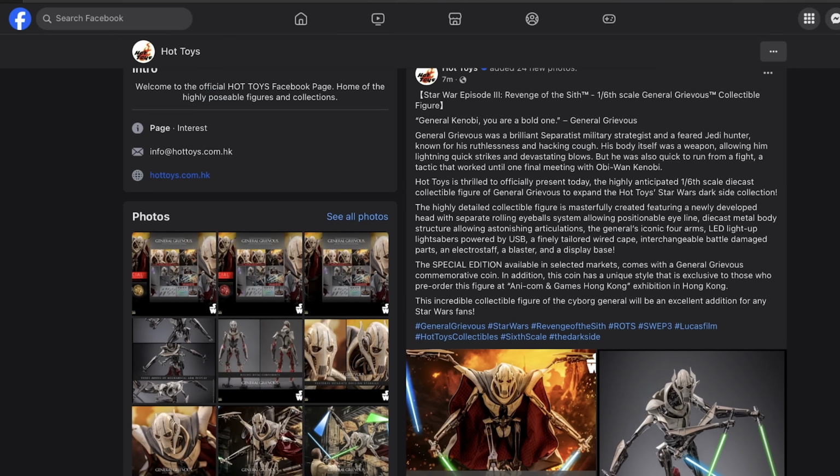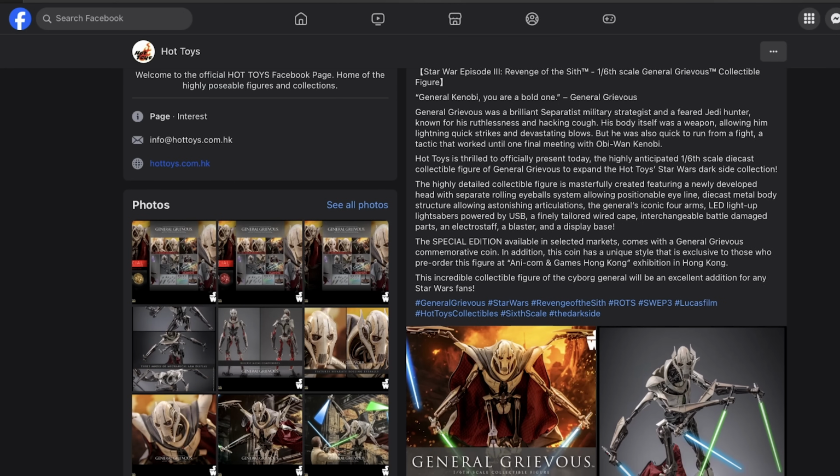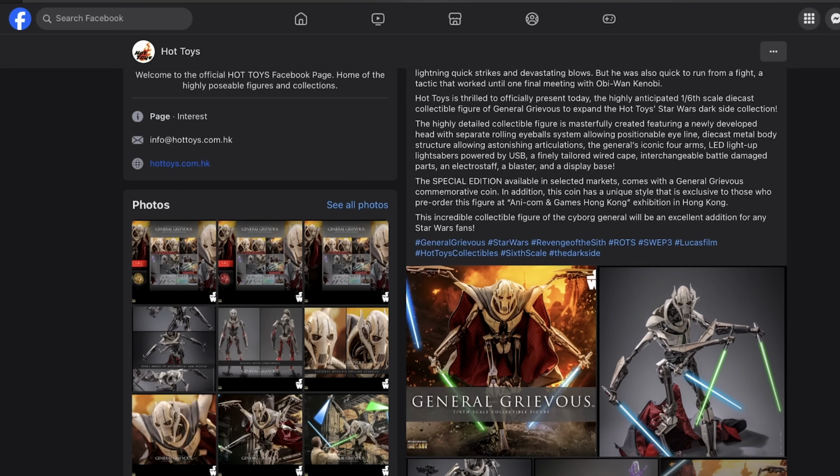General Grievous was a brilliant separatist military strategist and a feared Jedi hunter known for his ruthlessness and hacking cough. His body itself was a weapon, allowing him lightning quick strikes, devastating blows. But he was also quick to run from a fight, a tactic that worked until his final meeting with Obi-Wan Kenobi. All right, Hot Toys is officially thrilled to present today the highly anticipated 1/6 scale die-cast collectible figure of General Grievous to expand the Hot Toys Star Wars Dark Side collection.